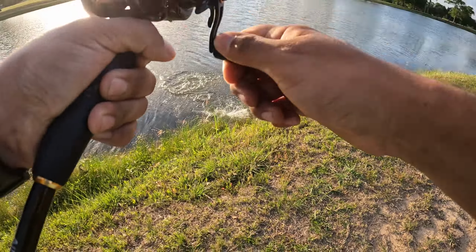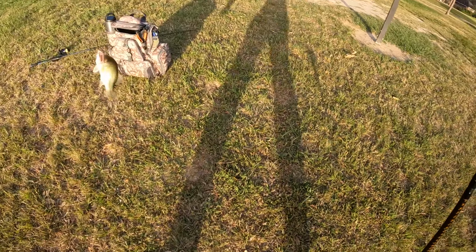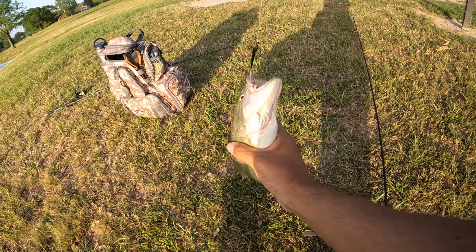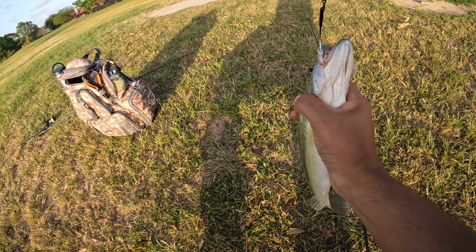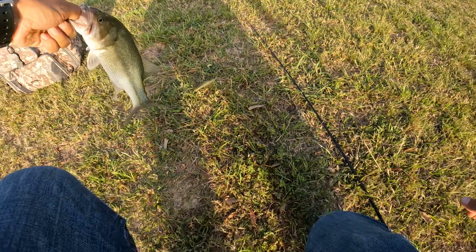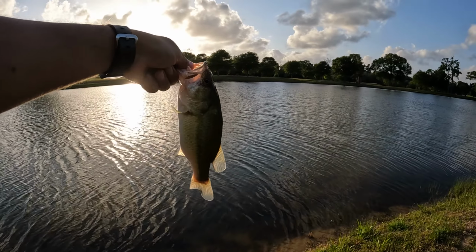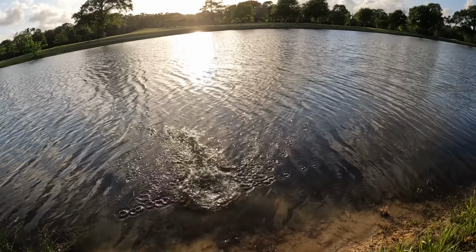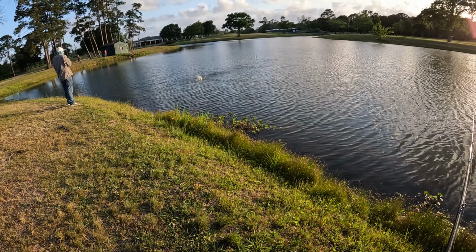Oh! Fish number 4. Yeah. Oh, he's angry. Relax yourself. Man, he's fired up. Finally, we had a fourth one. We would have had fish number 5, but we did miss one earlier. Let's throw him back in. Oh, there you go. That was on that crankbait.